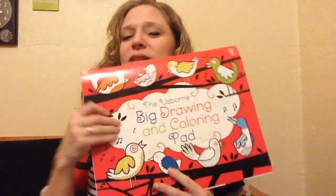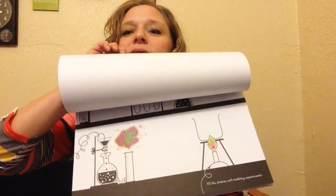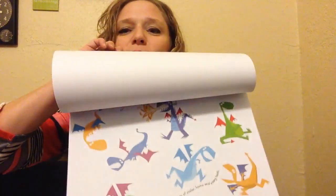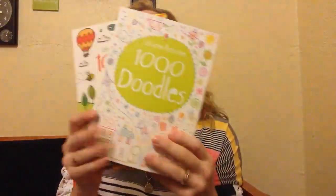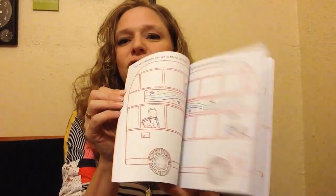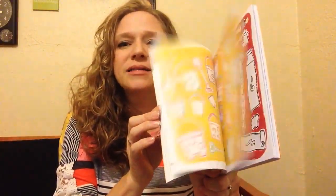We do have some really nice big drawing pads and sticker pads like this. This one, again, a doodle book. It starts the picture and your child will finish it. So I'm going to show you a couple more doodle books here. 1,000 doodles and 1,000 things to color. Again, it starts the picture. I just love this because it shows them how to draw so many different animals and cars, and it gives them ideas, and yet they can color them. So great for any age level.